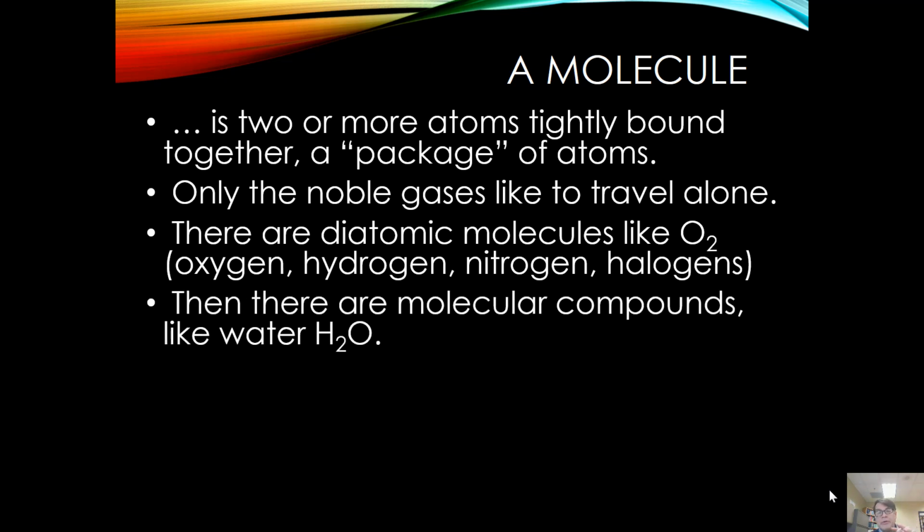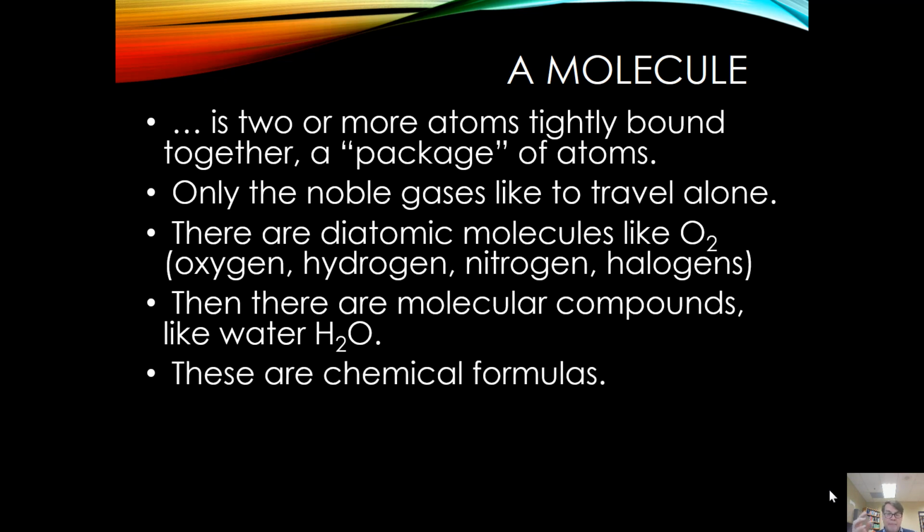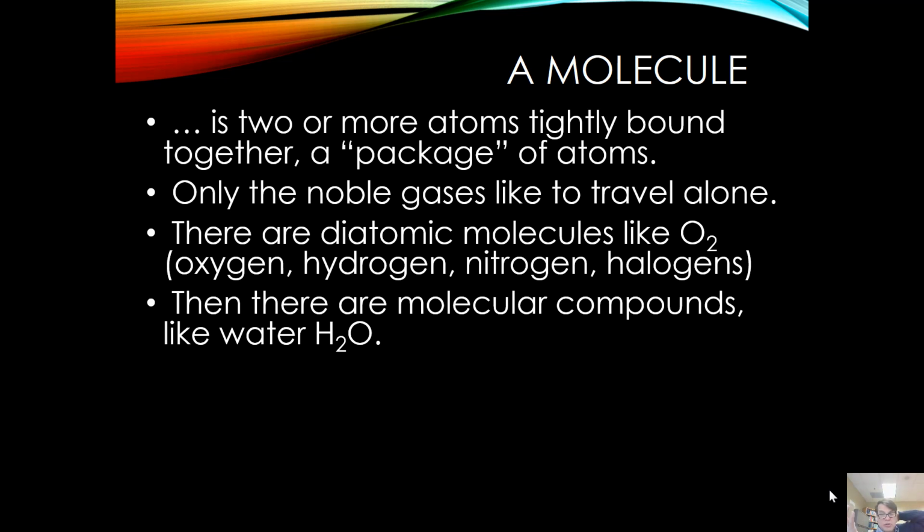Then there are all the rest, the molecular compounds like water. Water has two hydrogens and one oxygen glued together. These are molecular compounds. Basically, molecules are packages of atoms that you can buy at the store, and here we're talking about in nature. Of course, in the lab, we could do all kinds of fun stuff. But whenever we refer to oxygen in chemistry, usually we're talking about O2. Or whenever we refer to hydrogen, we're usually referring to H2, because that's the form it takes in nature.